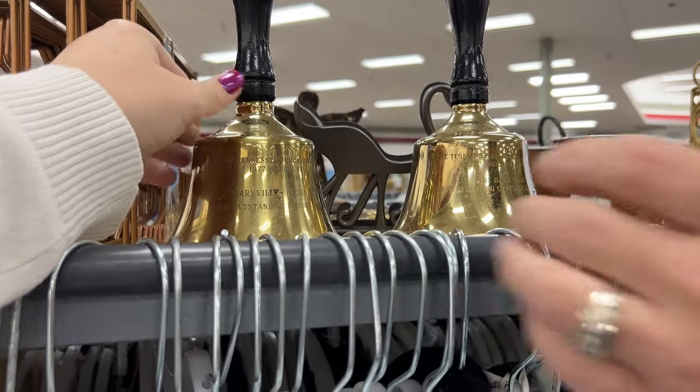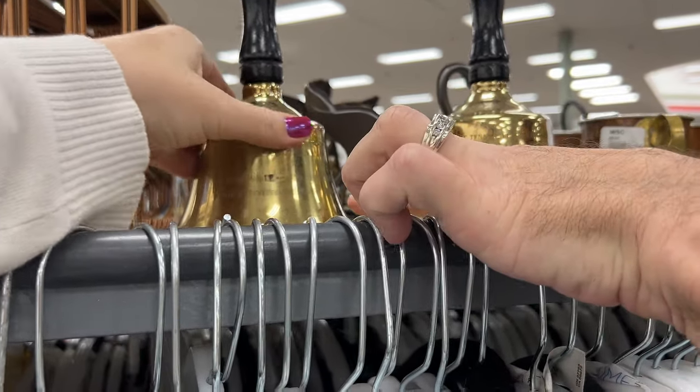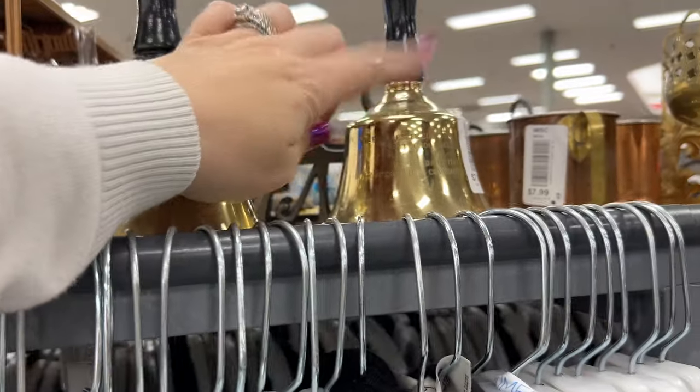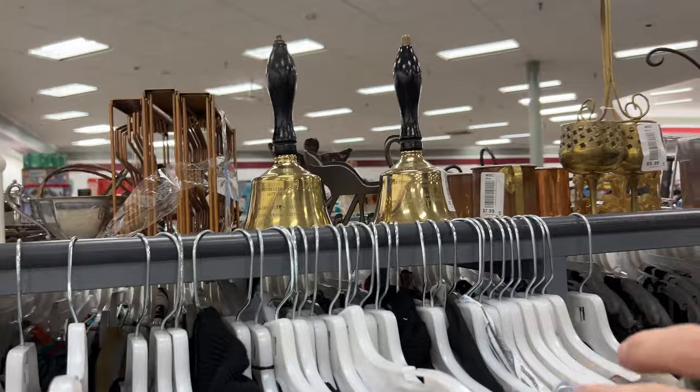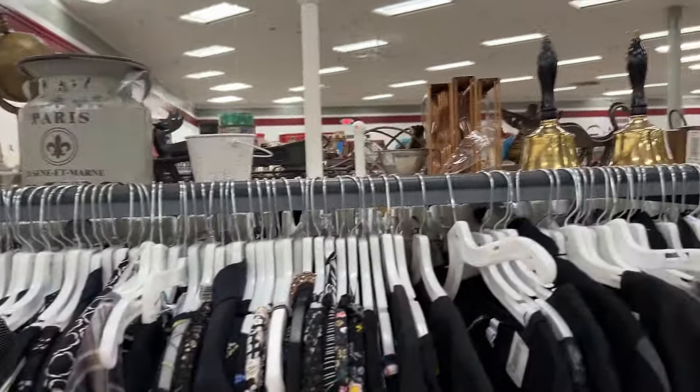What's it say? Outstanding editorials on education. This one's from 1977, and this one's from 1983. So these are vintage. There's reproductions on here, but those are a true vintage. I think you should risk it and go for it.